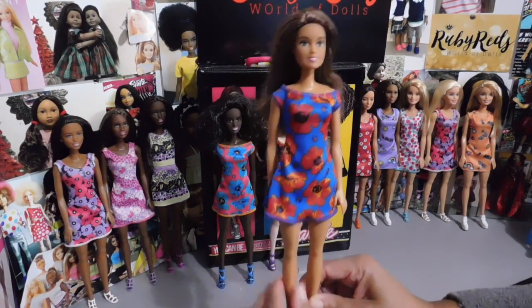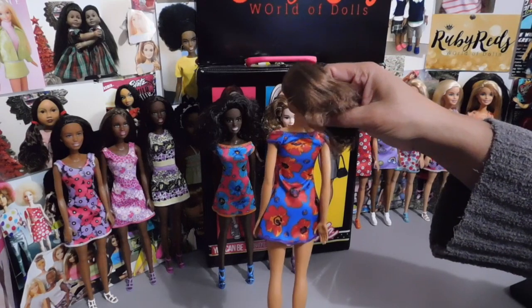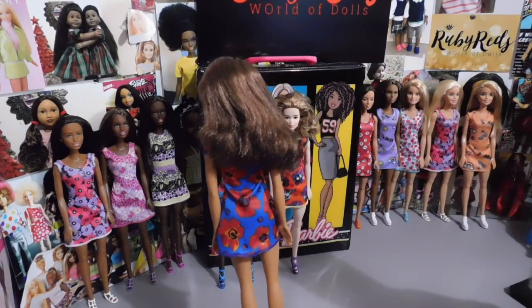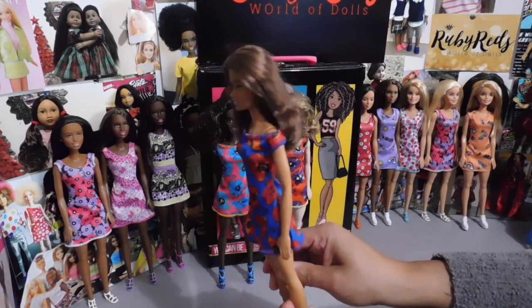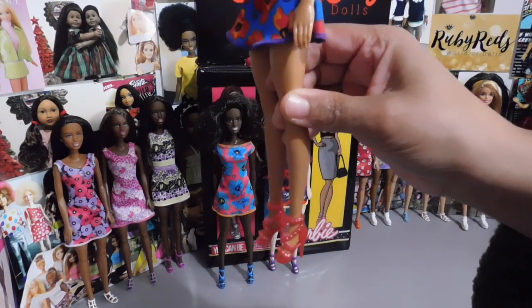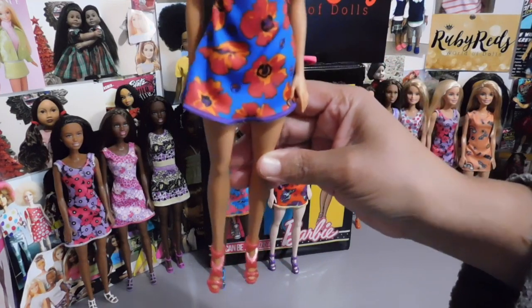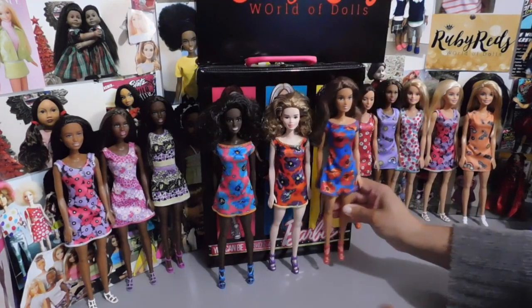And then this is her dress. All of the dresses have the same style. There's no Velcro in the back. It's just a slide up, slide down way of pulling it on and pulling it off. And then she's wearing these gorgeous high heel stilettos, and I really like the shoes on these dolls. I really do. I think they're fabulous.